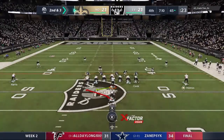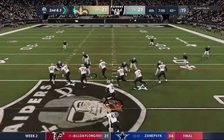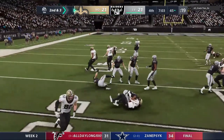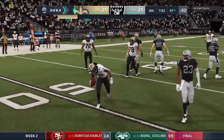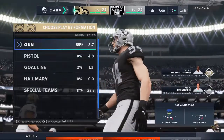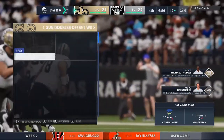2nd down and 3. Winston to give. It's Kamara. Yo, look at that crazy man. Come on, dog. Is your D-line that powerful, dude? It also brings up 3rd down. Insanity.